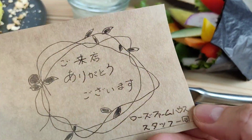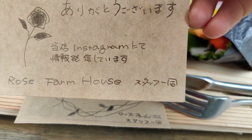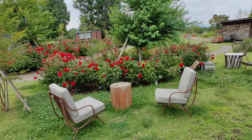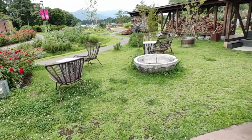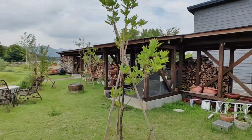Lovely that they have such a handwritten note for everybody, and they are all different, and it's with the Instagram and the name of the Rose Farmhouse, the restaurant. Such antique furniture, and then this one you can have charcoal inside and grill your own stuff by the table. It's so nice that they have such interesting stuff here in the restaurant garden.